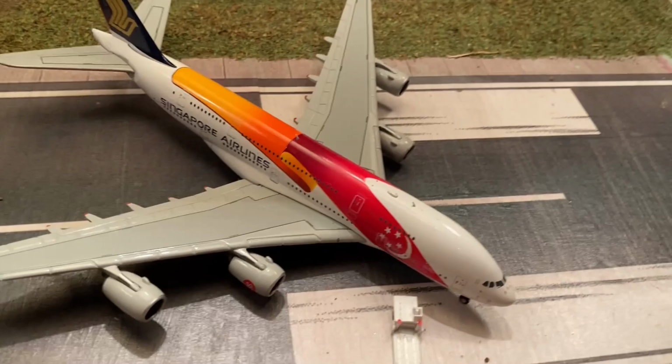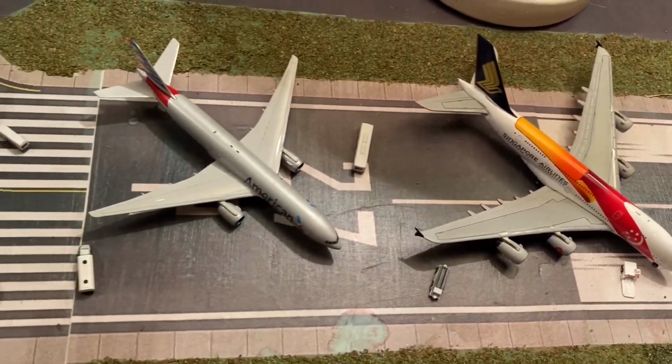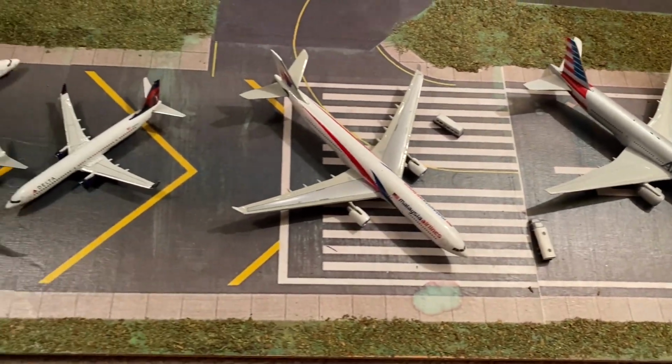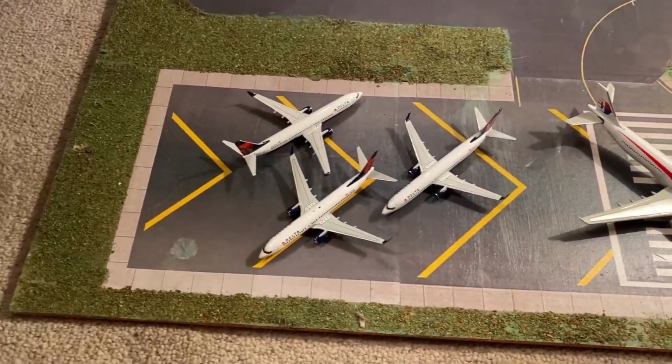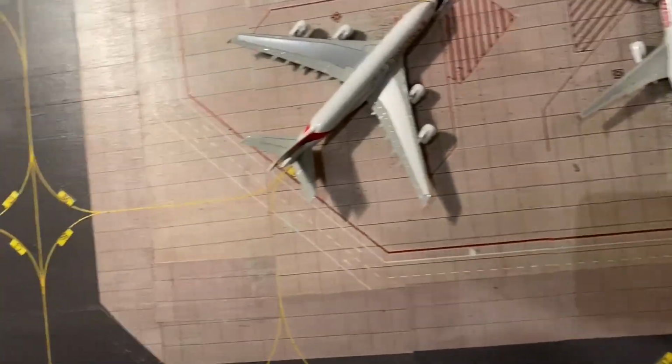And lastly, a Singapore Airlines A380-800. The A380-800 has been one of the first planes to be grounded by airlines across the world due to its huge capacity, the low demand to travel, and the massive amount of fuel it burns with its 4 Rolls-Royce engines. Looking at the grounded aircraft one more time before we shift to the other side of the airport where our cargo planes are currently parked.